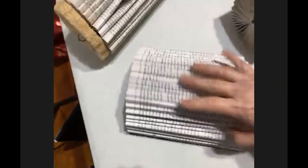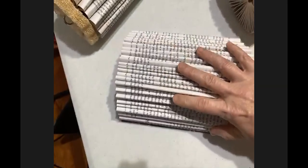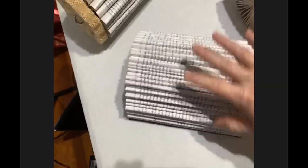Yes, and something like this you can put on a seagrass mat and attach it to the side of the cage. You can also fill these parts with shred or hide treats in it. So it's just another use of paper.